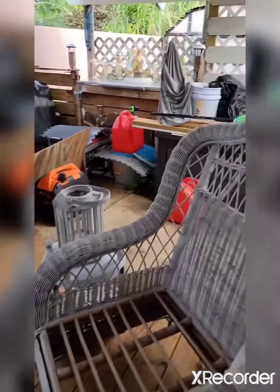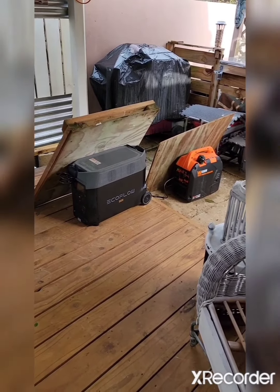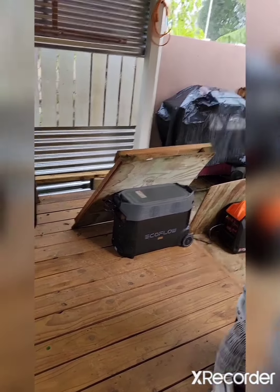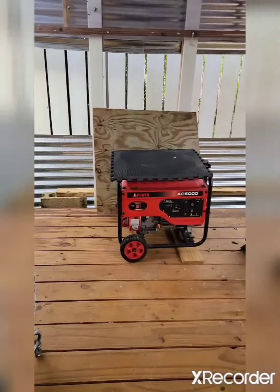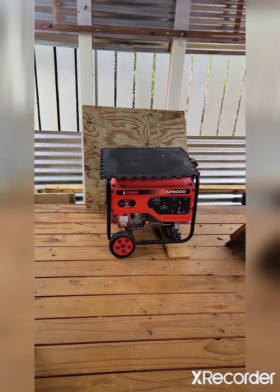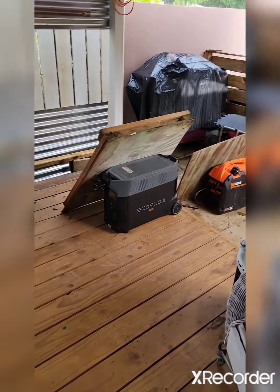Then I got my small generator charging that one, which will charge in 5 hours. So by the time the other one's out, this one should be ready. So what I did last night is to turn on the air conditioning. I ran my iPower, and I connected it to my house to run the air conditioning. But I also connected the EcoFlow.